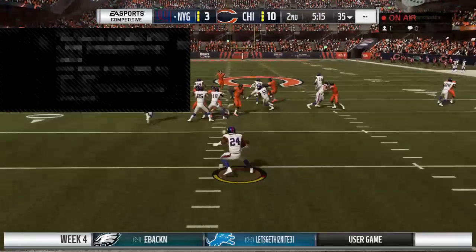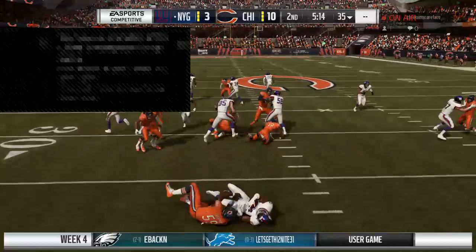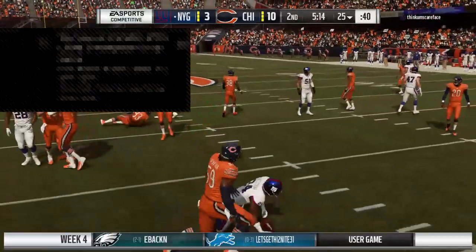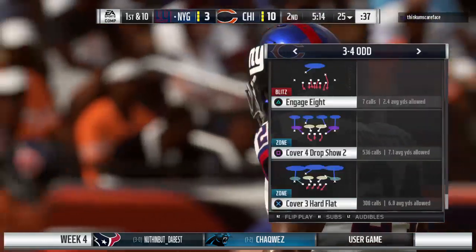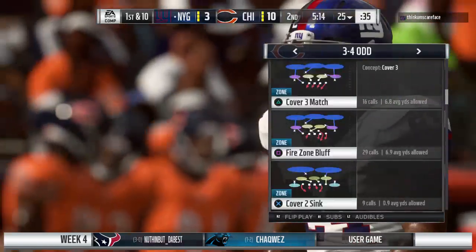This one fielded at the 5. And not a bad return here. He gets it out to the 25-yard line. The Giants offense now gets ready to head back onto the field.